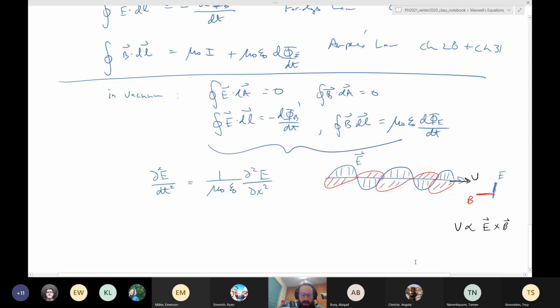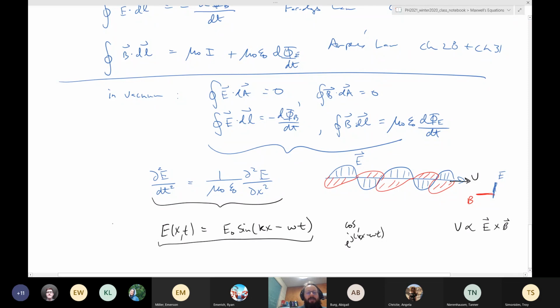So let me ask you a question. Have you seen a wave equation before? The differential equation? Have you seen this? I guarantee you've seen the solution or something like it. So the solution for this looks like, well, there are different ways of writing it. You could write it as a sine, you could write it as a cosine, you could write it as e to the j omega t, or kx minus omega t. This could have a phase added to it. So it could look a lot of different ways. We'll just stick with the sine version for simplicity of working with it. So have you seen this?